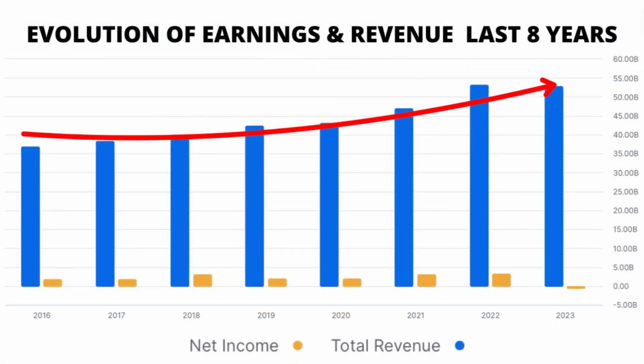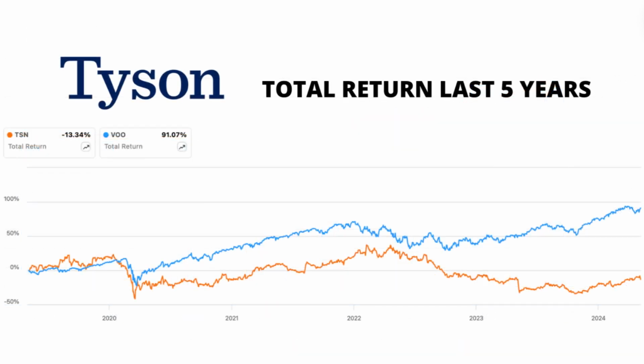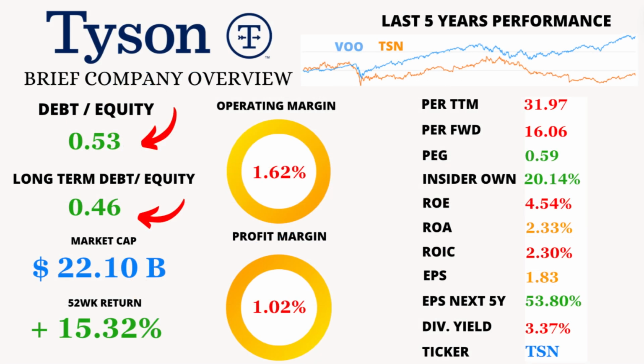But hold on to your nuggets, because Tyson's revenue and earnings evolution have been a bit of a seesaw. While revenue has been on the up and up, earnings have been playing hard to get. What does this mean for the market price? Well, it's lagging behind VOO due to sluggish earnings growth. Debt's on the menu too, with a debt-to-equity ratio of 0.53. It's not too heavy, but keep an eye on that long-term debt-to-equity ratio at 0.46. Tyson's keeping its debt in check.